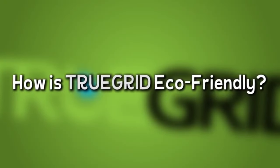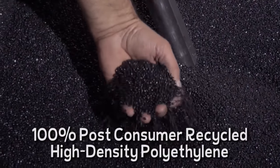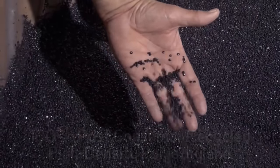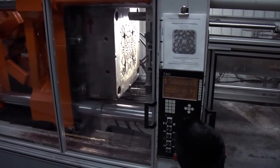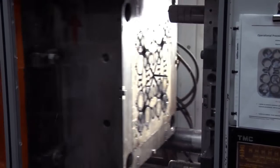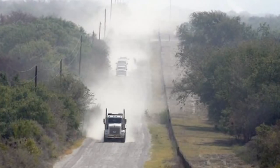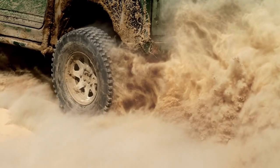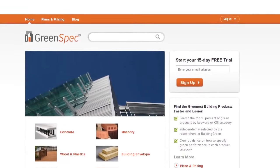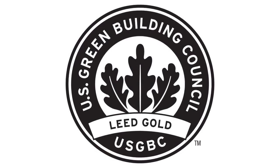How is TRUEGRID eco-friendly? Made in the USA from 100% post-consumer high-density polyethylene, TRUEGRID is non-toxic, harmless to plants, animals, and microorganisms. This inert material is groundwater neutral. The TRUEGRID system design allows for bioremediation of pollutants. Dust abatement improves air quality in areas and roadways where gravel pulverization and dusting is a problem. TRUEGRID is green spec listed and may be eligible for LEED certification points in green construction.